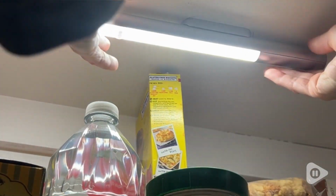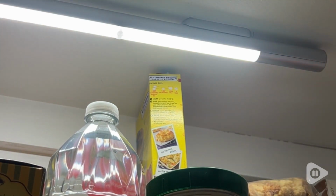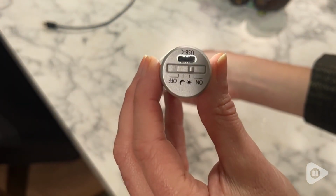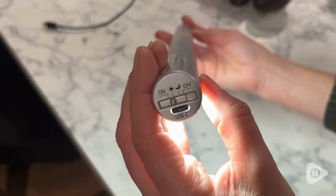I'm looking for something. The light is very bright with that LED brightness that is so wonderful these days, and it really just solves such a hard problem of how to add in extra lights to all the closets.